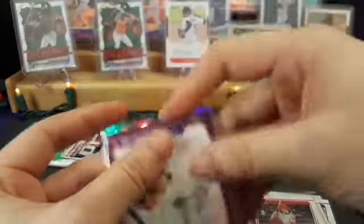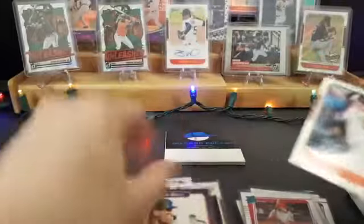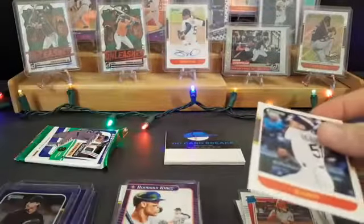Congrats, DT. It's always nice when the blaster auto shows up. I know Dunn was one of their top prospects a couple years ago.